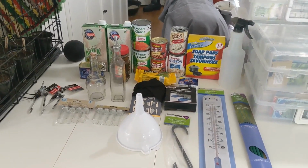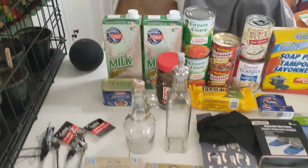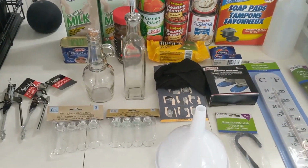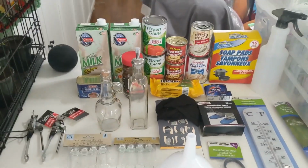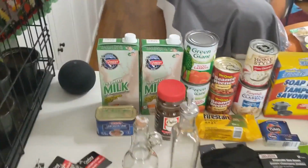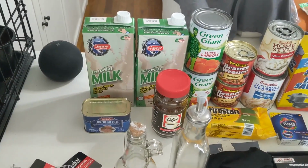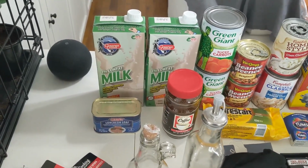I wanted to do a quick Dollar Tree haul. I went into Dollar Tree for a couple of things, and I always look around when I'm there to see what else they had, so I wanted to show you some of the preps that I picked up today. I went in for the boxed milk. I love the boxed milk, and I had a spot for 2 more cartons in my milk tub, so I went ahead and picked those up.